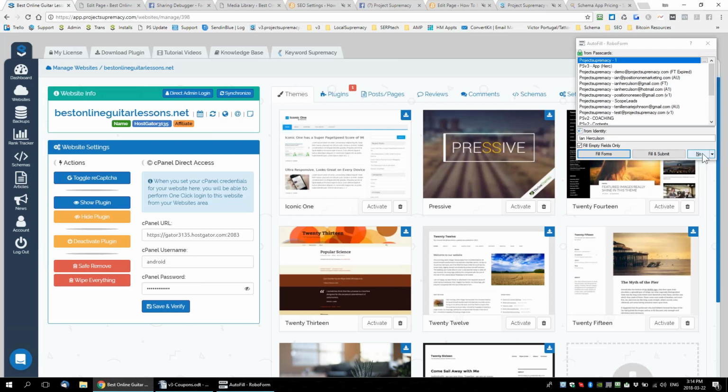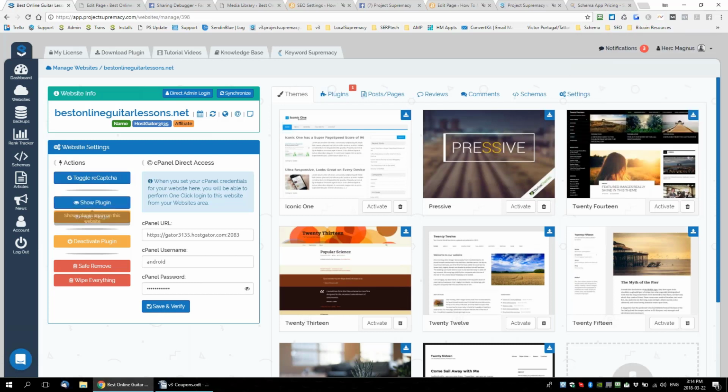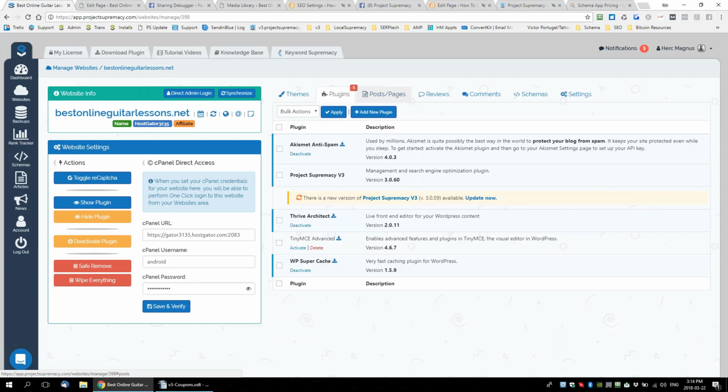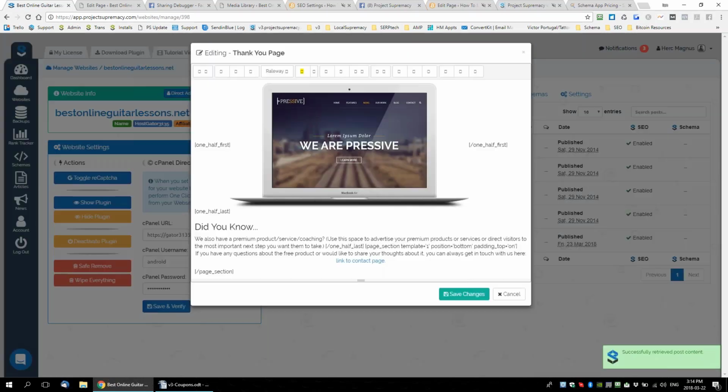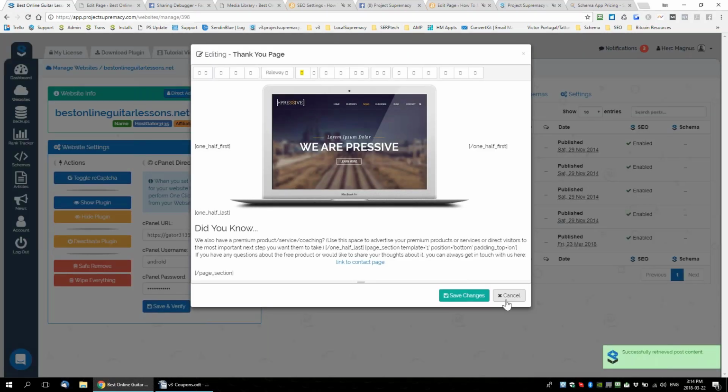I can see all the themes I have uploaded. I can hide the Project Supremacy plugin from clients if I want to, and then show it again. I can safely remove it, and so on. Here's all my themes. Here's all my plugins. Here's all my posts and pages. I can edit posts and pages right from within the dashboard. There we go. So I have a nice way to edit posts and pages.